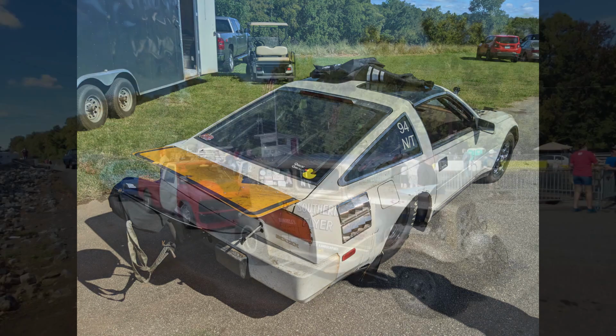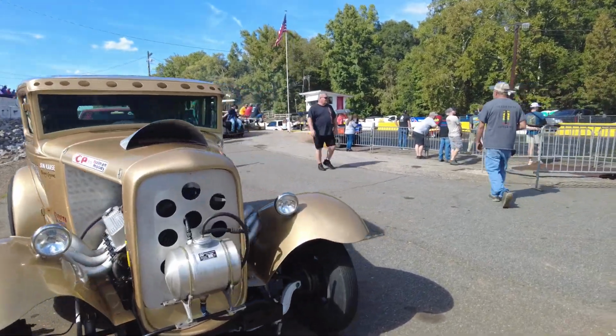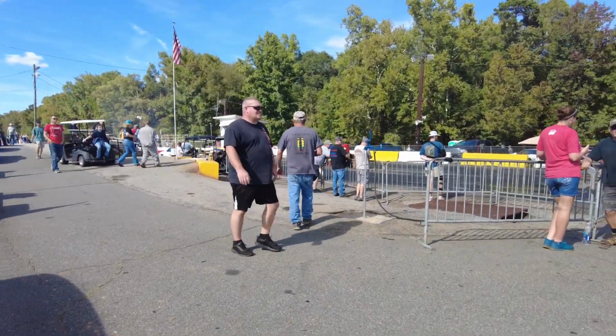I watched a little more racing and then decided it was time to go make a pass of my own. So I walked up to the trailer and got in the car, headed for the staging lanes.